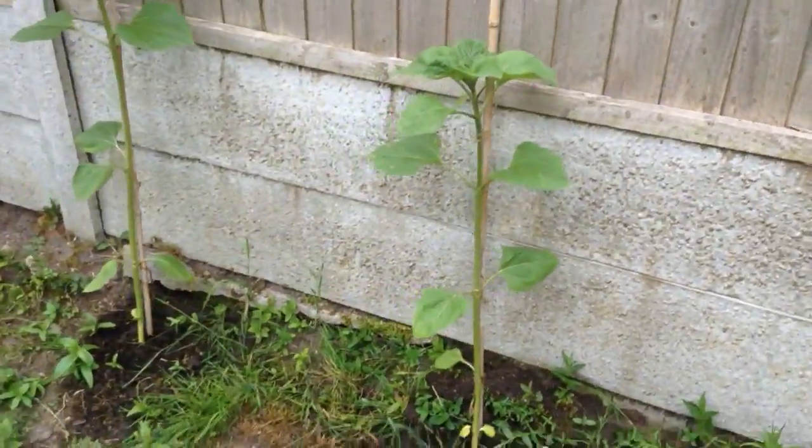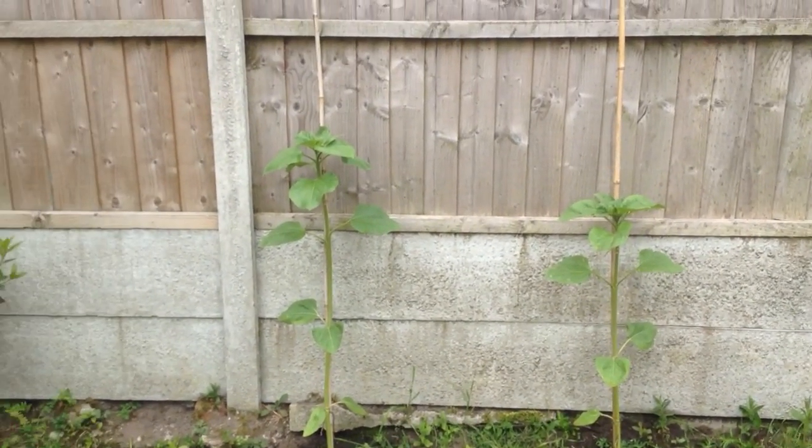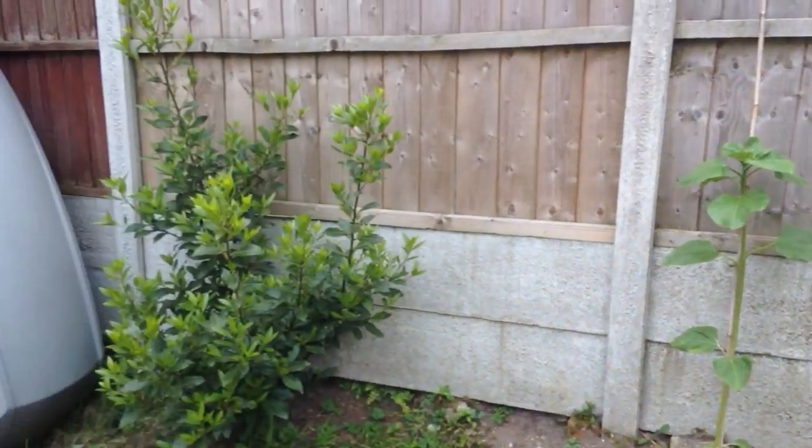Okay, and the sunflower competition is in full flow now. Jack's is the one on the left and Lottie's is the one on the right, so Jack's winning at the moment, more to Lottie's disappointment, but I'm sure it'll catch up.